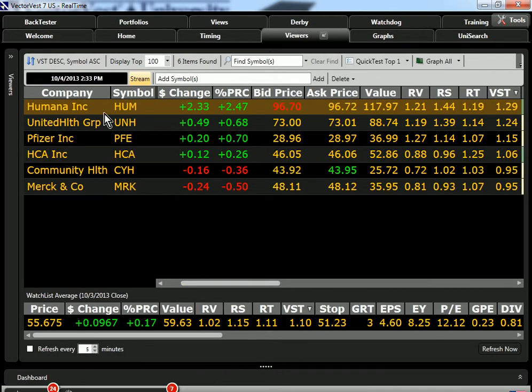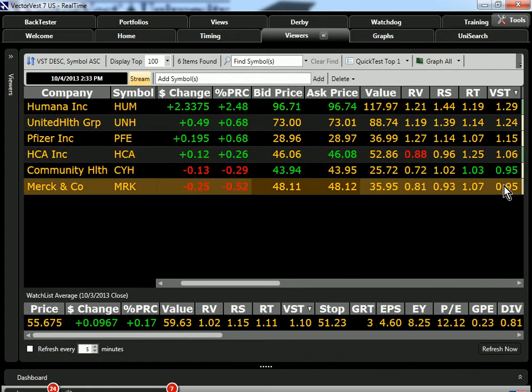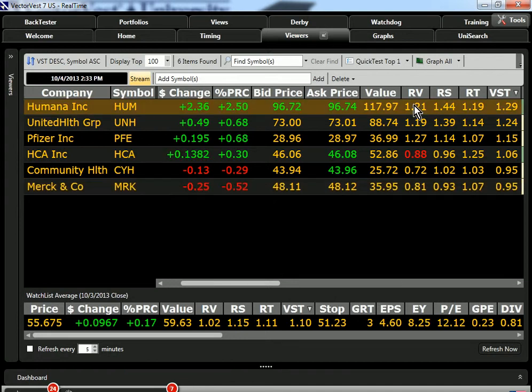Humana is at the top of the list because it has the highest VST score, and this watch list is sorted by VST, as is our default in the program. The first 4 have that VST above 1, and Community Health and Merck are just slightly below with each a 0.95. Again, what we're hoping for with any of these stocks is that they're going to make a significant move up or down.